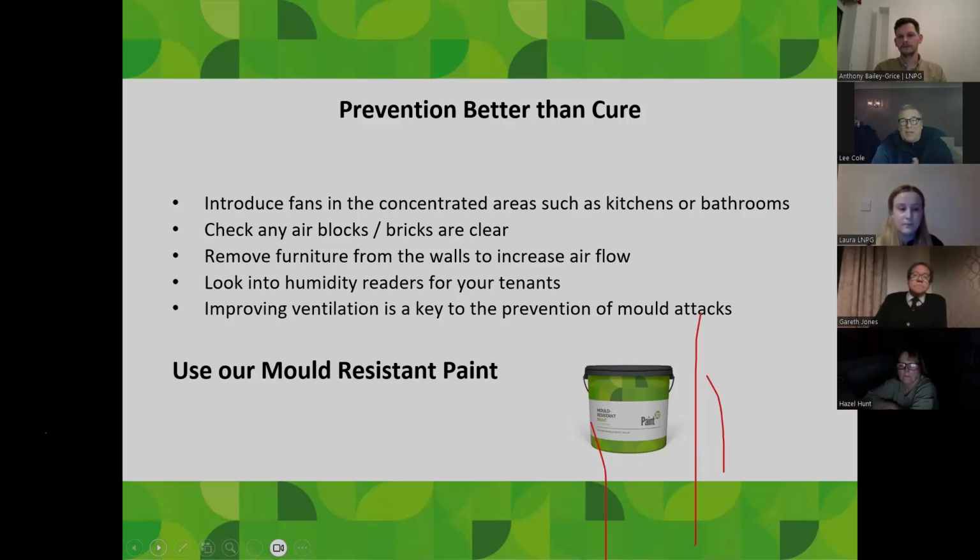Next is to check any air bricks and make sure they've not been blocked, because that's a famous trick that tenants tend to do because they're worried about their heating bills. Another is to try not to have the furniture up against the wall, so that you get circulation all the way around the room. It's amazing when you check in your own home that we automatically do that, and it prevents circulation.